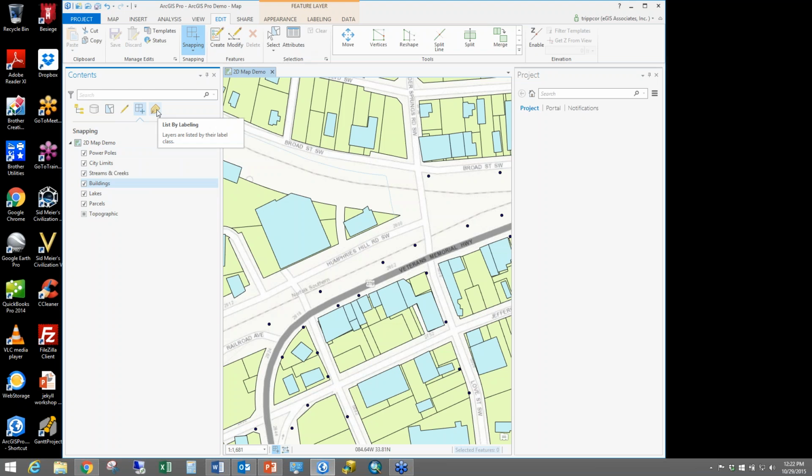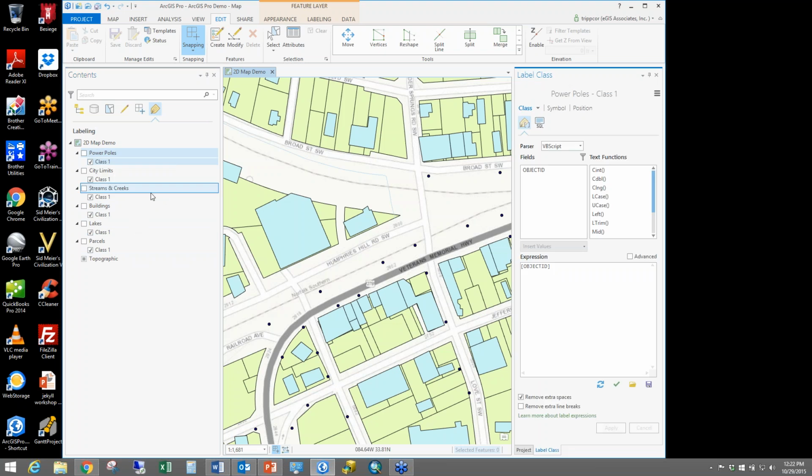And then lastly, I've got a list by labeling. I can see this kind of takes the place of the label manager that we had in ArcMap. So we can go in and control label settings and things from here. And so, I can right click, I can go to the labeling properties from here. So right click is your friend, just like it was in ArcMap and ArcCatalog. When you right click, a menu will pop up. So you can see now over here on the other side, I've opened my label class pane, right? So I can control my labeling here through that.